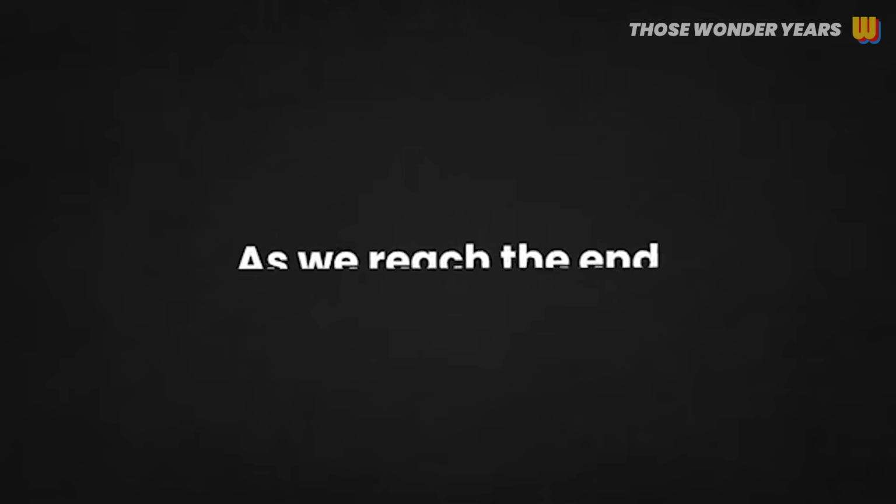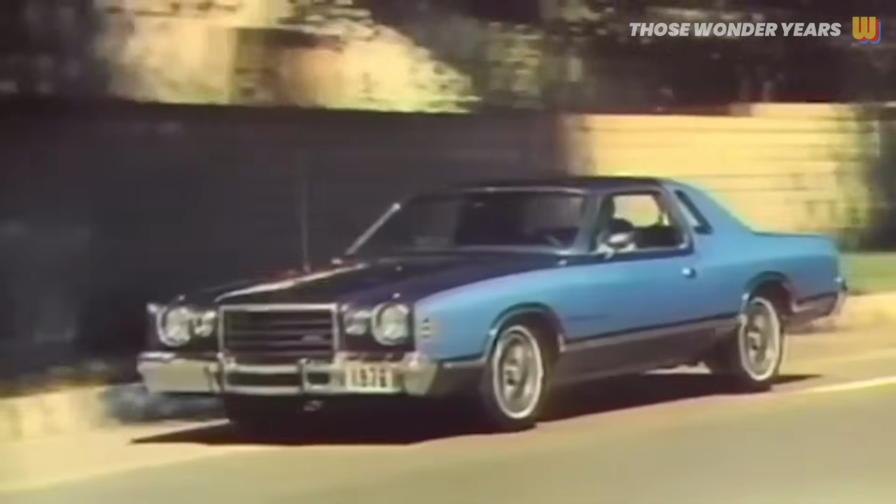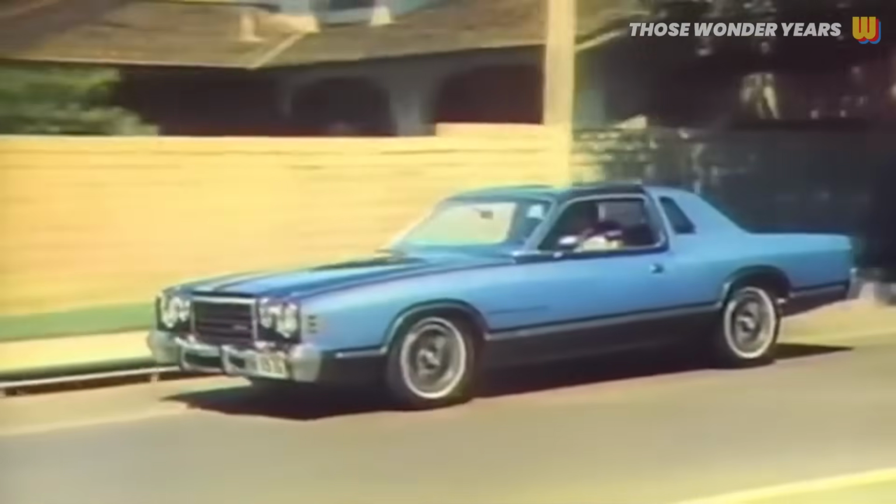As we reach the end, let's raise a glass to the worst cars of the 80s. The ones that dared to be different, even if they didn't always succeed. They may have been flawed, but they were also unforgettable, and that's what makes them true icons of their time.